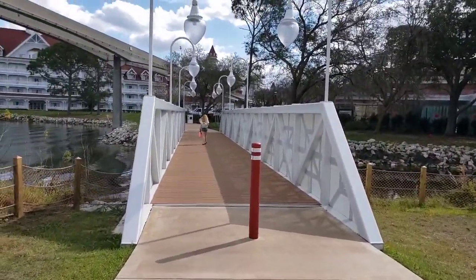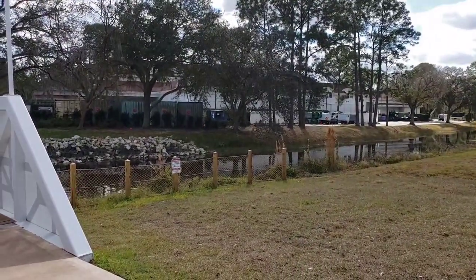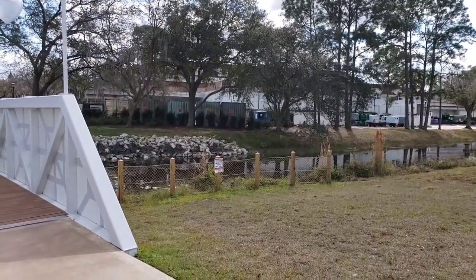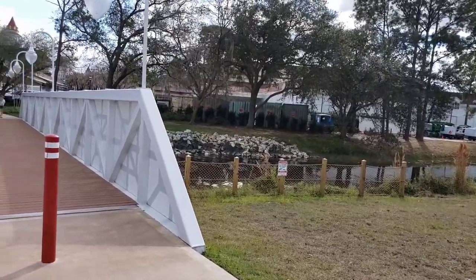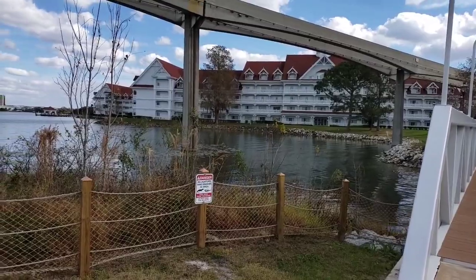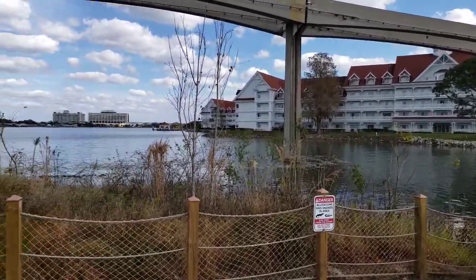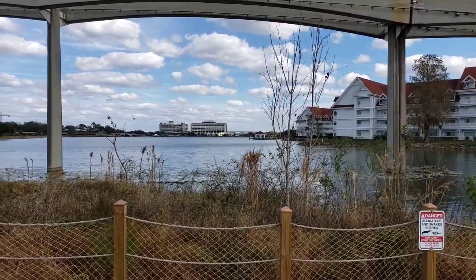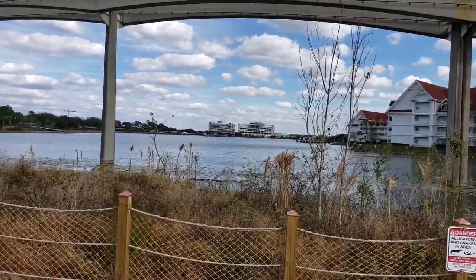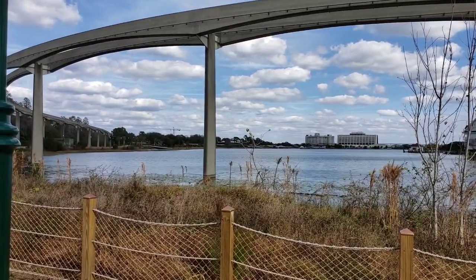And on both sides, there's a canal. It's always been there, part of the waterways that help with flood control here at Walt Disney World. And on this side is the man-made Seven Seas Lagoon. The nice view of the Grand Floridian. And across the lagoon there, the Contemporary and Bay Lake Towers. And if you keep going, there's the Magic Kingdom.